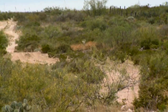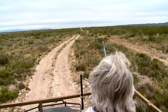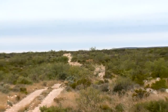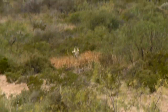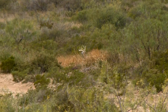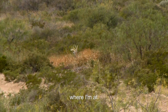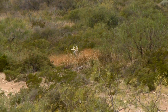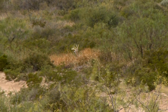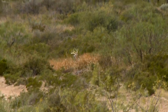Yep. Shoot! Right in the yellow patch in front. About 200 yards. In the yellow patch. Easy. Yep. Shoot it. I'm on it. Shoot it in there. That's a decoy.